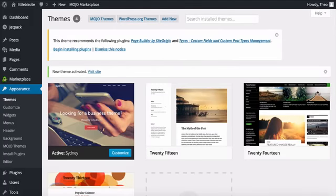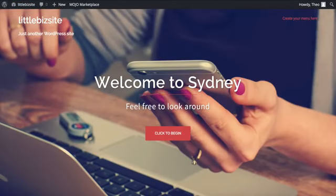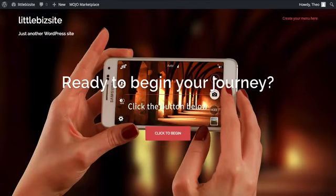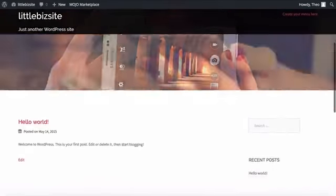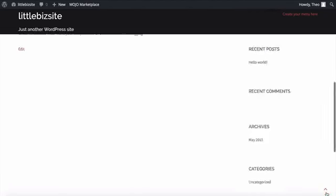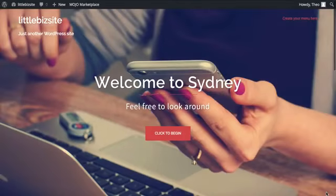Let's now see how our fresh new website is looking with this new theme. Again, scroll up here and click to go to your website. This is looking awesome, and we haven't even customized it with our content yet. This is the structure of your website. From here, you can fully customize how it looks and functions. Add your content and make it exactly how you want.